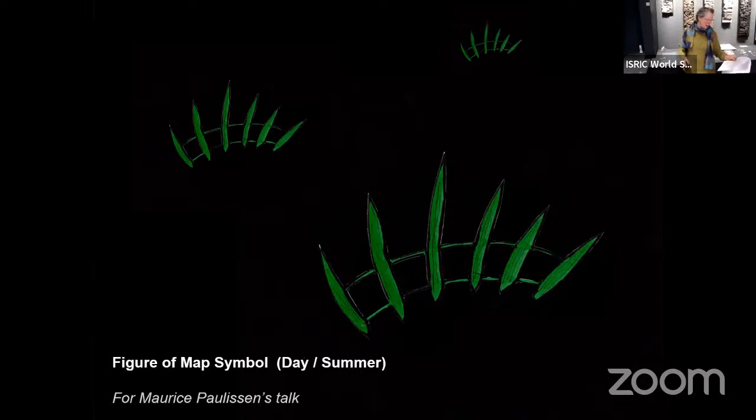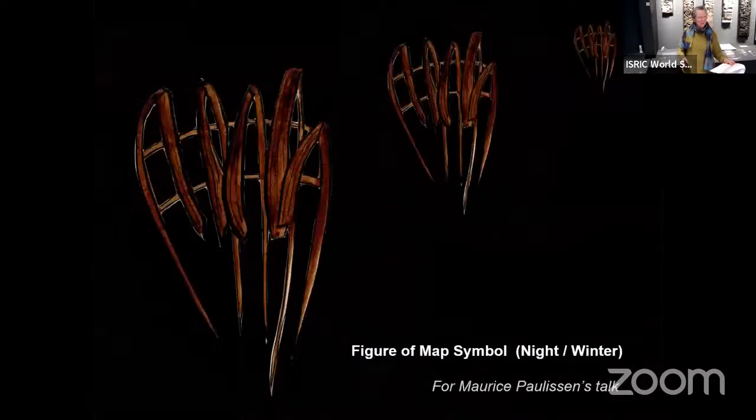Working digitally means that I can replicate it and hint at perspective on this slide, give distance. But I also think this symbol speaks of summer growth that is visible in daytime. And what about night and what about winter? This brown dormant figure could denote the same hummock forming rush and grasses in winter or in nighttime.